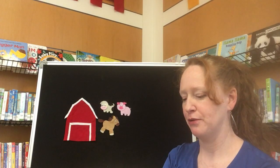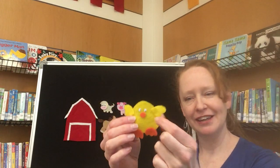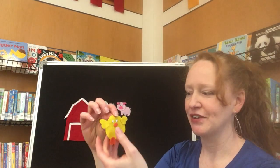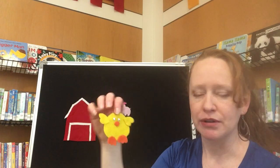We've got one more little animal with us. What is this one right here? Is that a little chicky? Yeah, so we've got a little chicky. What color is it? It's yellow and it's got some orange little feet and a beak. All right, let's make a little chicky noise, okay?